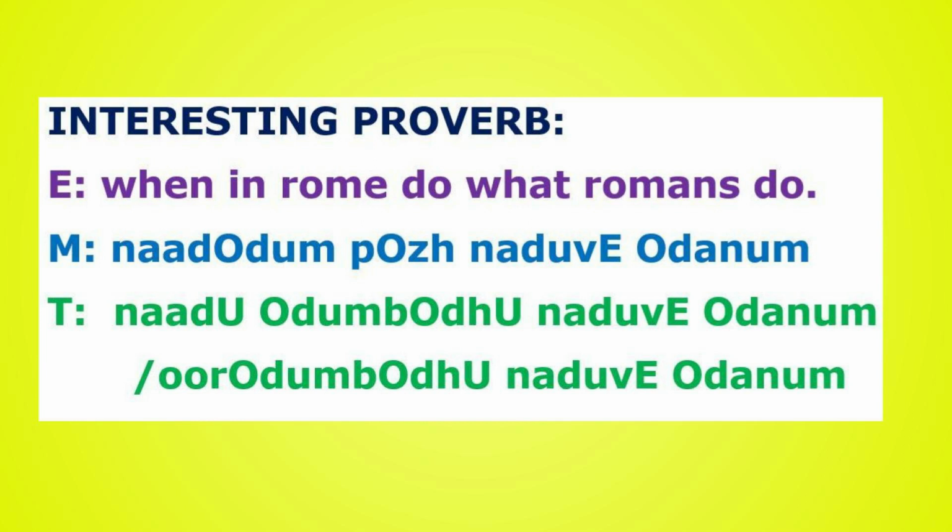And again, there was a very interesting proverb. Maybe it's a very casual one that I came across in a movie, and it was very easy for me to understand. Though it's a proverb, it meant when in Rome, do what Romans do. I think that's the closest proverb I can explain. It was in a movie, I don't remember which, and it said, Nad odumbol naduva odanam. Nad odumbol means when everyone runs, just go, get along with them.